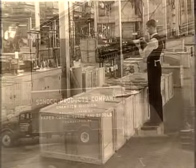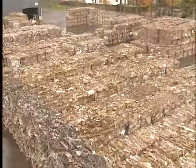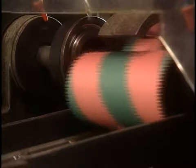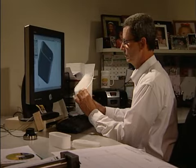Earth's resources. Today, in addition to being known worldwide for packaging innovations, we are one of the largest recovered paper and recycling processors in the United States. With more than 300 manufacturing locations in 35 countries, we have substantial resources of our own to help find greener ways to make products and do business.